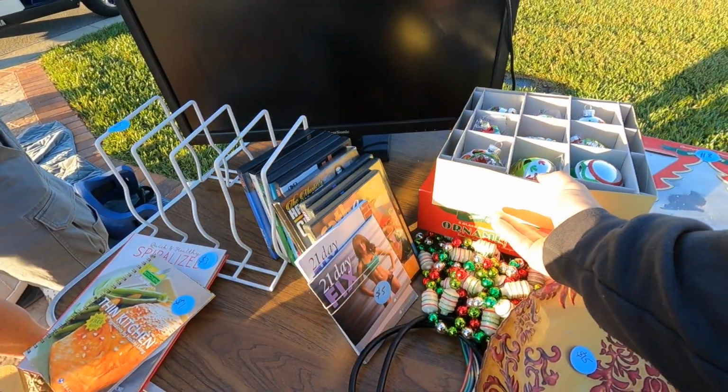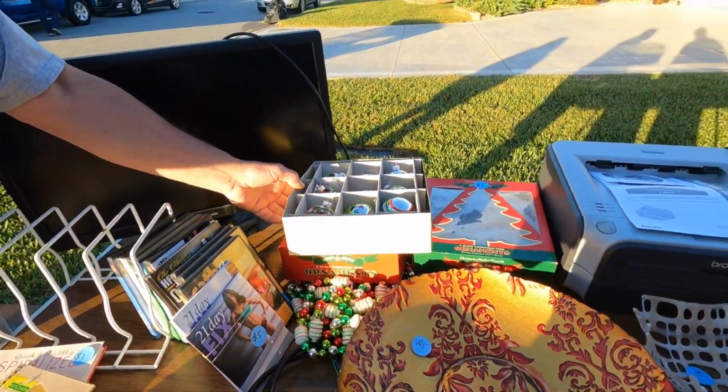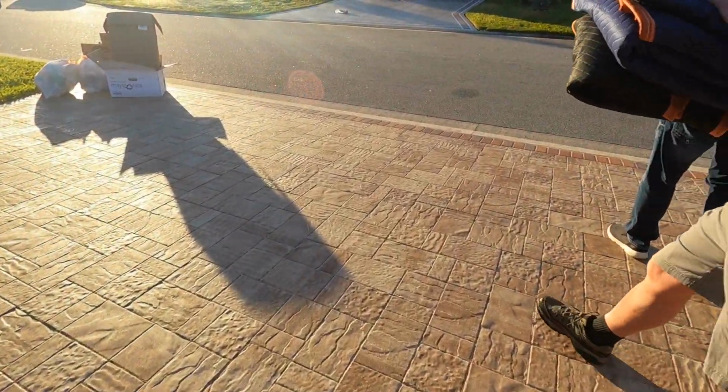Keep an eye out for Christopher Radko Christmas ornaments. These sell really well. Brand new, these boxes were about 70 bucks each. They resell used for about 30 bucks. She wanted $8 each. A little bit too much, so I decided to pass.